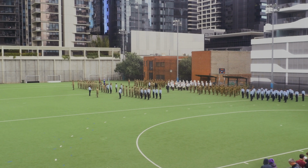However, for me, the advance and review order is the highlight. At the conclusion of the march past, the entire parade will advance 15 paces and halt. This is the final compliment that is paid to the reviewing officer before he addresses the parade.